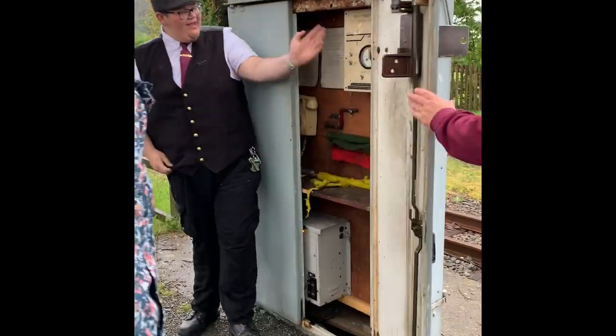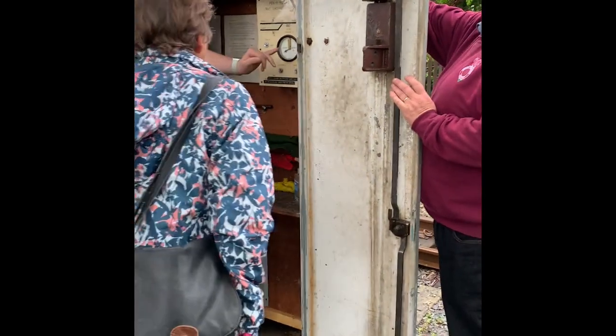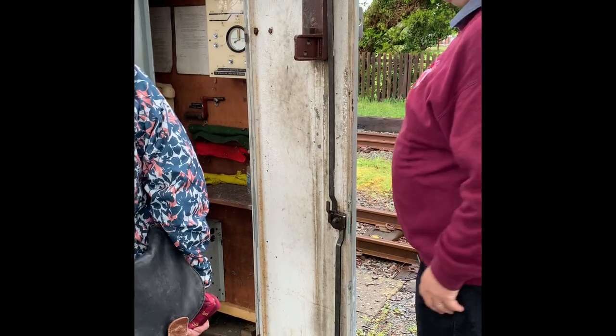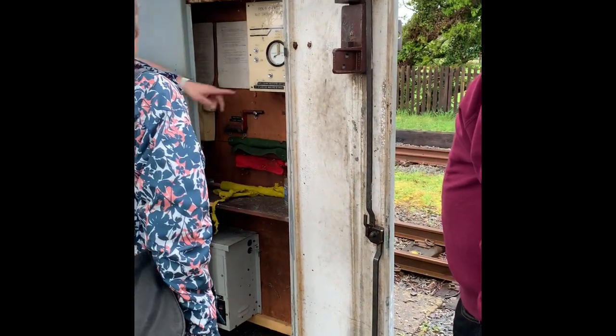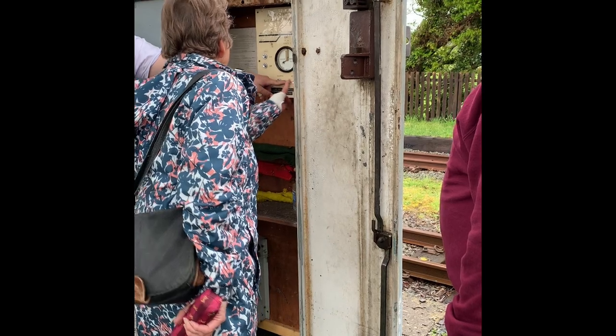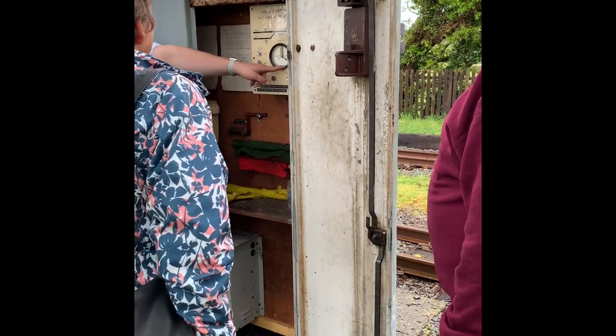So this is our ground frame. At the moment, the points are set on normal, which means that we need to put them on reverse. So, does anyone want to press reverse? There we go, it's gone to reverse.